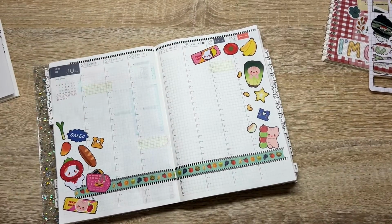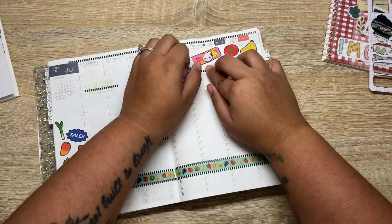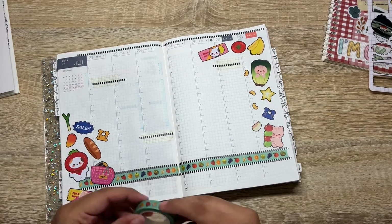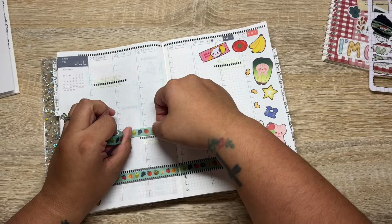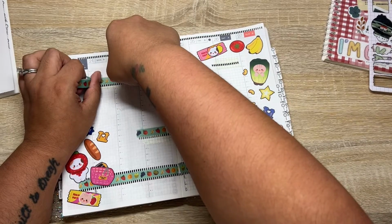Okay, I think that's good. And then I'm gonna grab some of the black. That was a little too long. Cute. I feel like it looks so pretty. Okay, but should I put some of this too? Maybe I should. I know it's a lot of washi, but it's fine. Oh yeah, so cute. This makes me so excited.